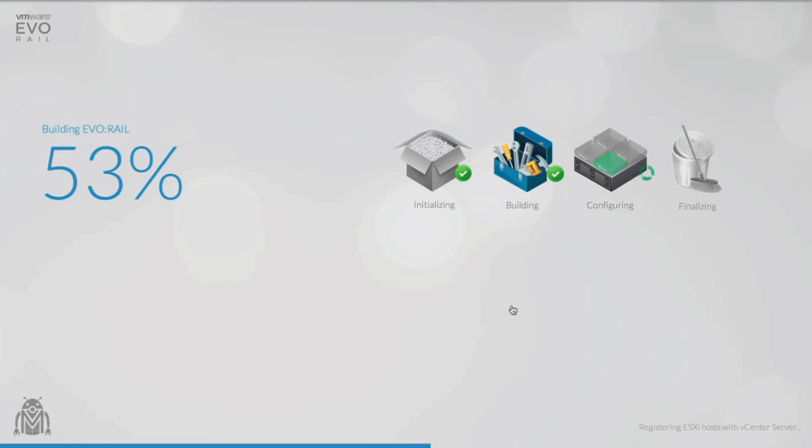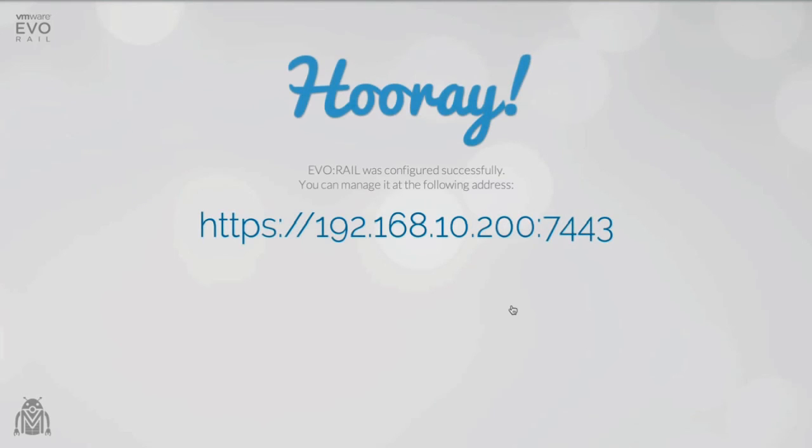There's over 200 operations being performed asynchronously here. This is the kind of stuff that takes hours and hours. And then we're finally finalizing everything, cleaning things up, putting them away, and we're done. Fully built and fully configured, ready to start deploying virtual machines. So let's go and take a quick look at the EVO Route management interface and see just how simple that is.